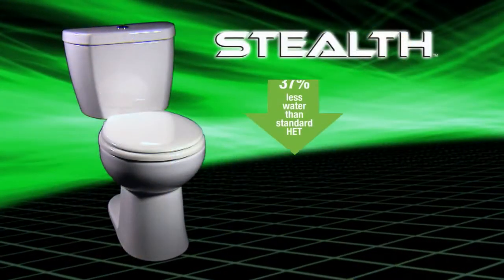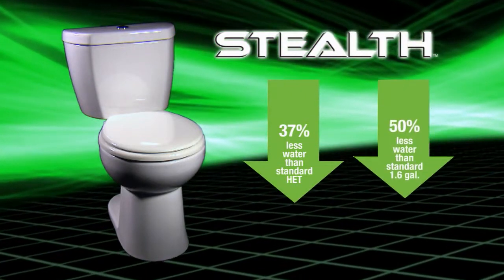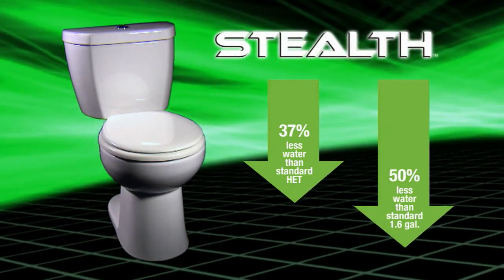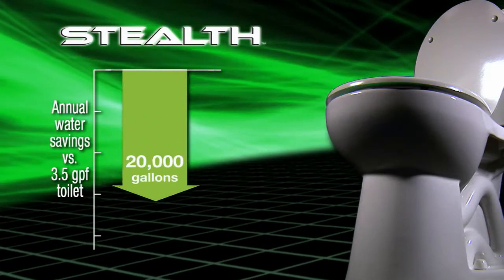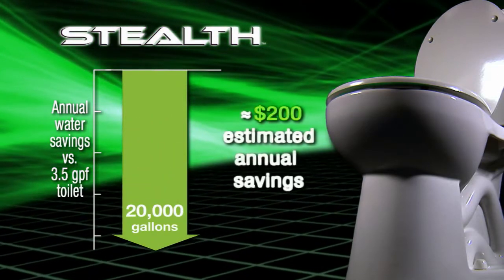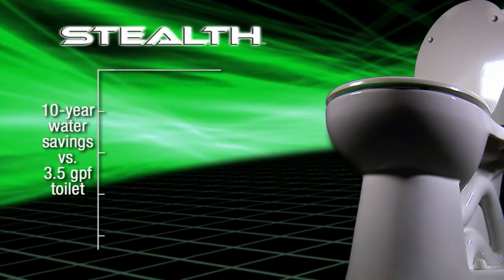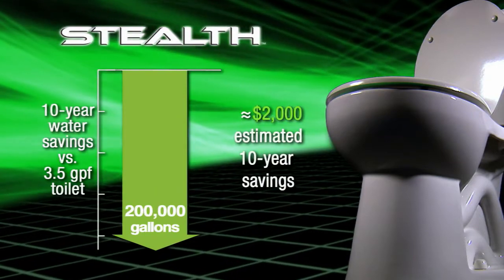You know, we keep talking about 0.8 gallons, but what does that really mean in terms of saving water? Stealth uses 37% less water than a 1.28 gallon HET toilet and 50% less than a standard 1.6 gallon. And if you compare Stealth to a 3.5 gallon toilet, it's going to save 20,000 gallons of water every year with an estimated savings of $200. And over a 10-year lifespan, that's 200,000 gallons and over $2,000 saved.